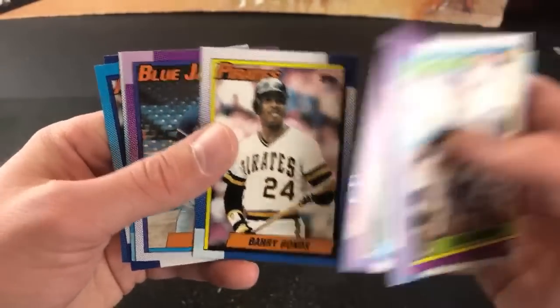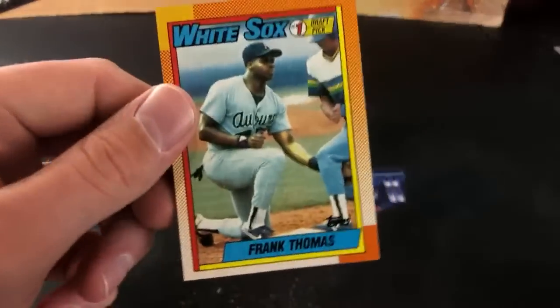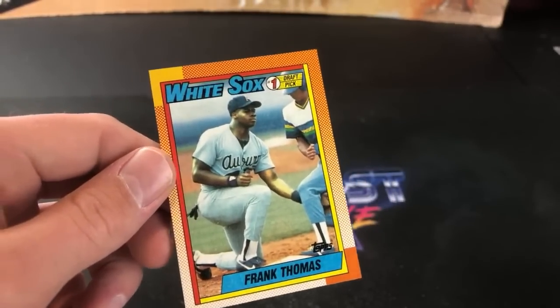That's the first Bonds we saw. I always like that Bonds regardless. Frank Thomas, you screwed us over again. We found the rookie, but no name on front.